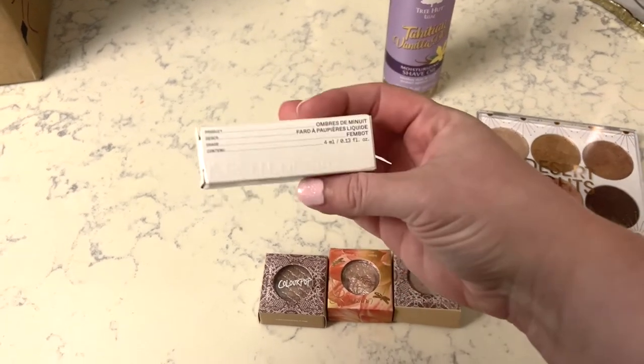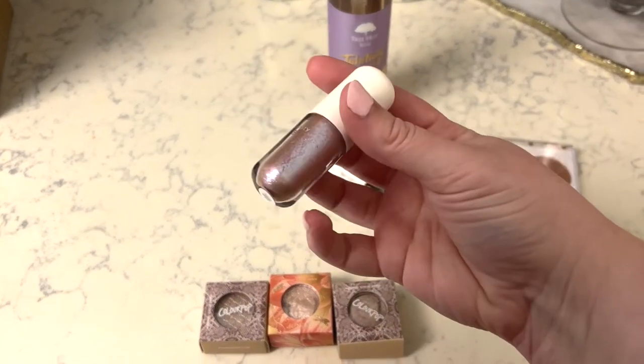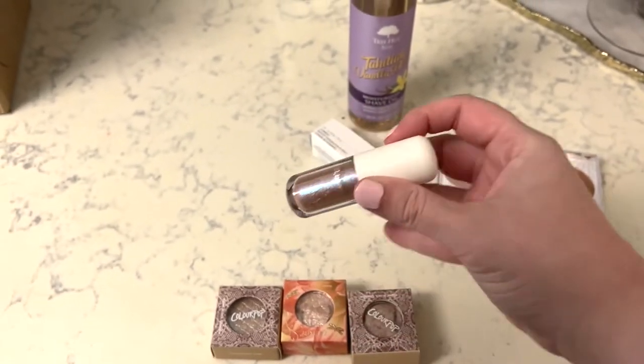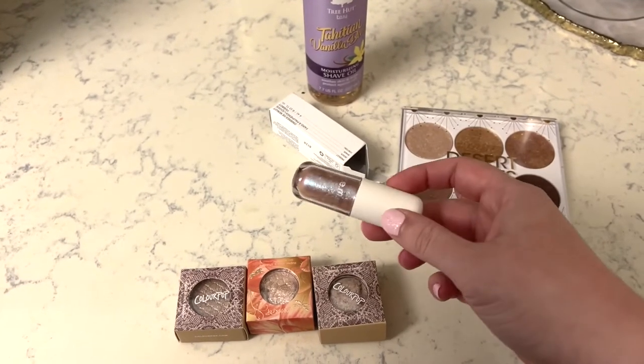And then lastly, I picked up one thing from Rem Beauty. This is Ariana Grande's line, and nothing really spoke to me except this. This was really the only unique thing that I saw. It's an eyeshadow, but it's just like a purpley, browny, blue sort of shade that looks super unique. So I'll do some swatches right now.